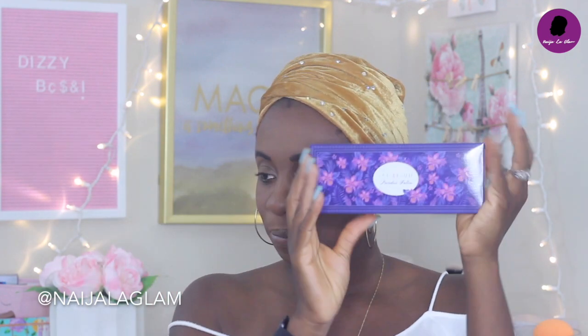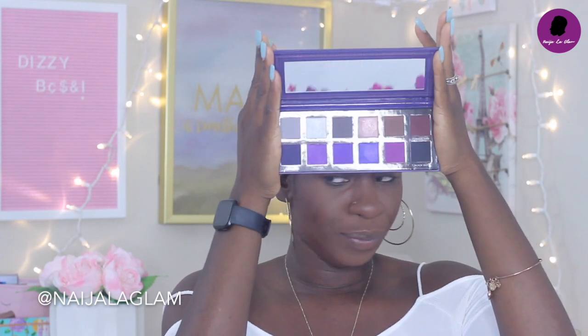So now we're gonna go ahead and dig right into the Paradise Fallen palette. And this is all of our smoky purples. They give us life. Look at that. It's gorgeous. Okay, so for the purpose of this video, oh my god, so many good ones to swatch. We're gonna swatch this color here called Dusk. Gorgeous.